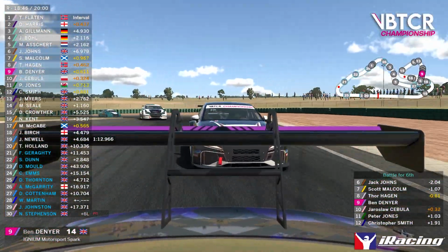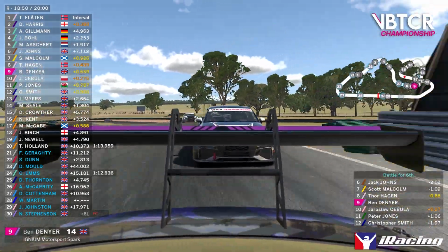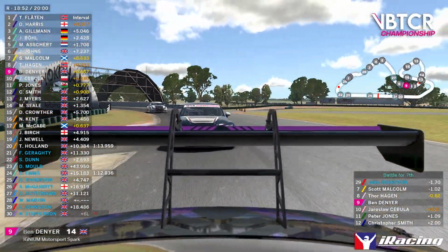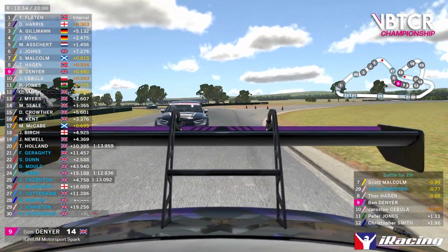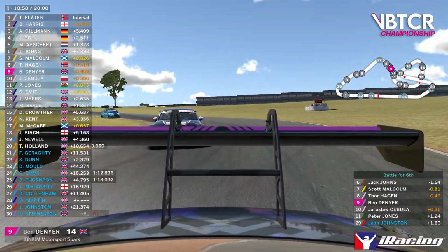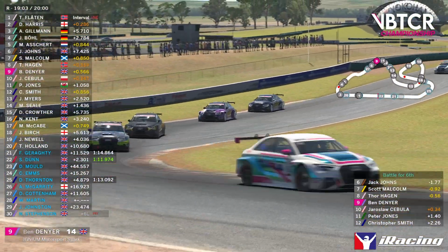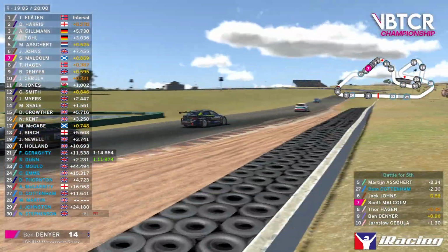Very tricky overtaking track, not that we've been short of them here at Oran Park, due to the tight, twisty nature of the track. As we look back from Denya, as you see Sabula seems to just find his way past.